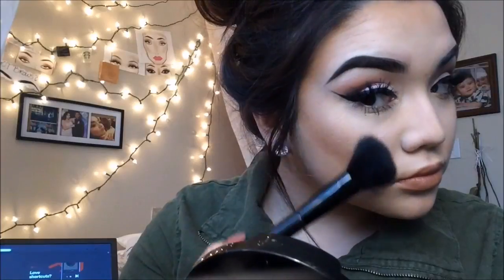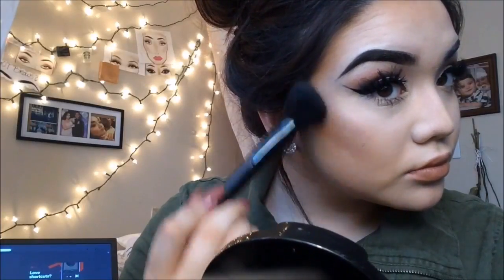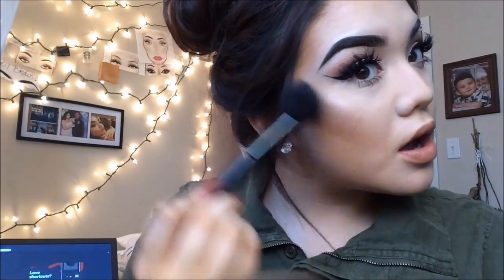So for this look, I'm using the highlighter Riviera from Anastasia Beverly Hills, and you can use any kind of brush that you feel comfortable with. Me, I usually use the one that I use for blush. It's just something about it that makes it a little bit better. And yes, look at that highlight though.